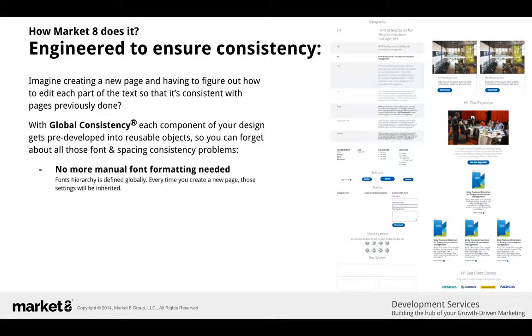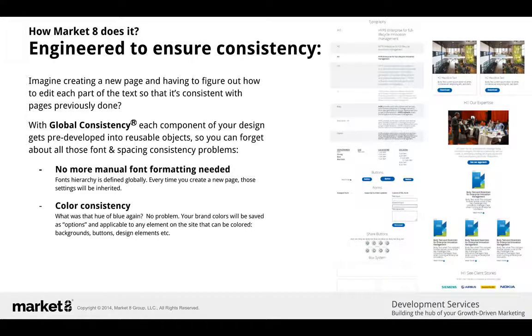So that means every time you create a new page, that page will inherit all the settings and all the formatting. Color consistency. Say you want to create a new area with that blue branded background, and you have to ask the designer what was that hue of blue again to be able to use it. So what we'll do is extract the brand colors from your design and save them as options. So every time there's a new module or new element you need to use, you'll be able to just simply select from a short list of approved brand colors, and that way your website will continue to be consistent.